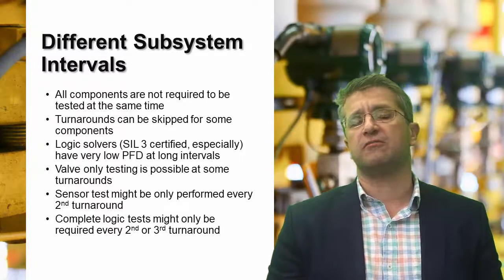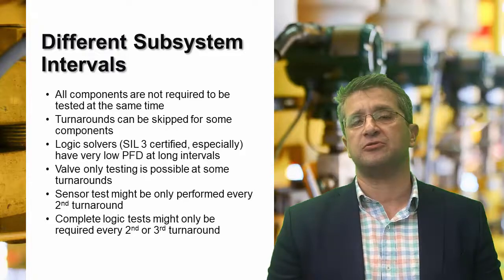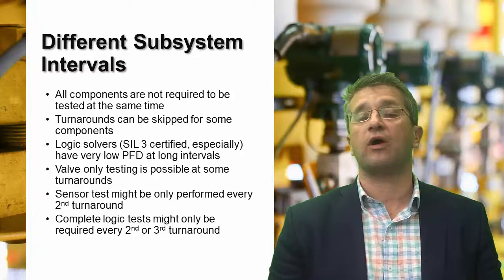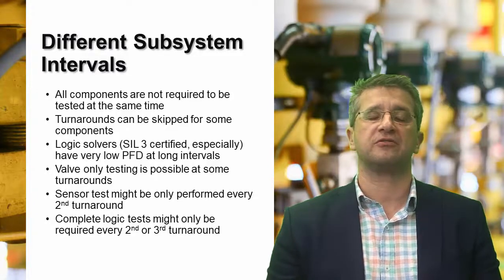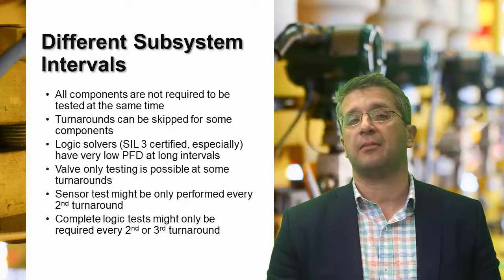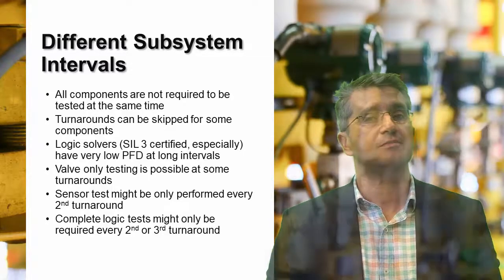Having different test intervals for different components allows you to really focus on where the problems are, where the highest probability of failure is, to minimize your testing and, again, reduce efforts and apply those resources elsewhere.